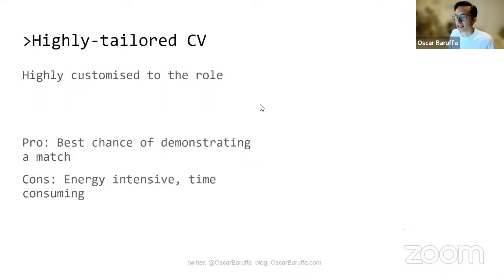And then you get the highly tailored CV. So this is one where you really go to a lot of effort to customize your CV as much to the role as possible. And I'll show you an example of what that looks like in a moment. So this has got the best chance of showing the hiring manager how you match the role. And I'll be very clear that it doesn't necessarily mean that you are a 100% match for the role. It's just how you are a match for the role.